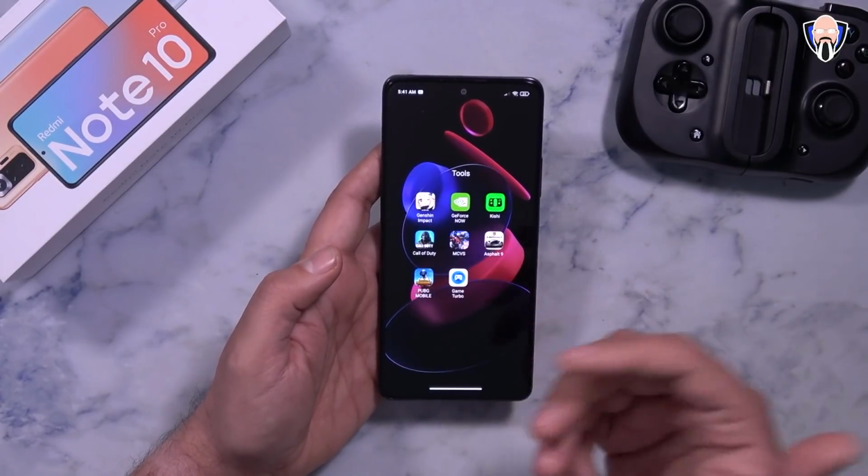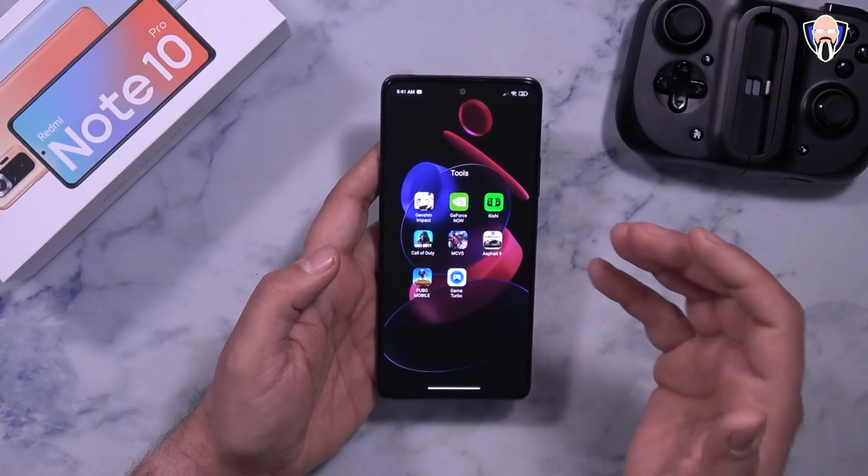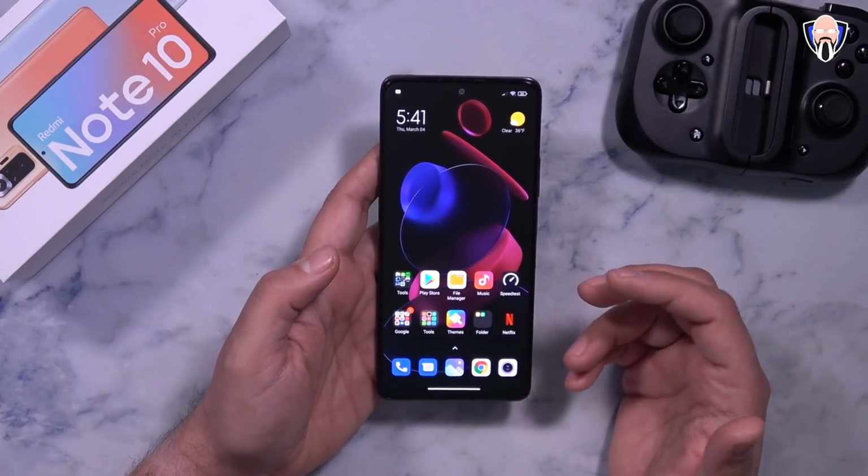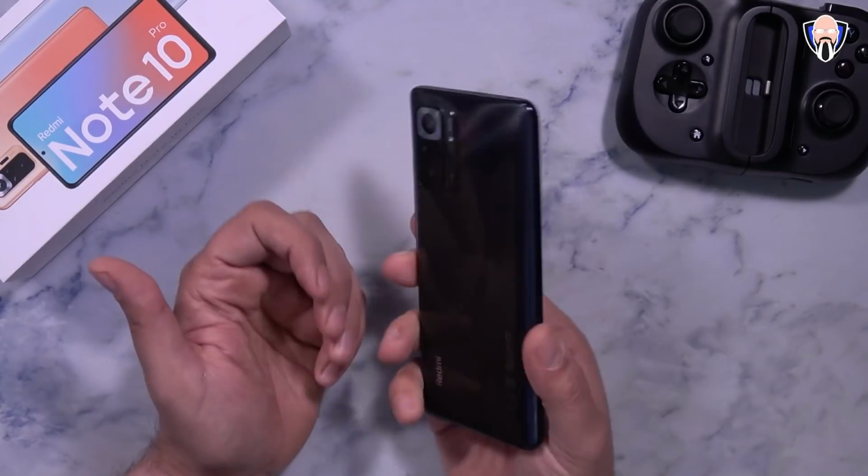And this is going to enable me to play the game that you saw on the cover. And that is Cyberpunk 2077. So let's jump into a quick sample of the gaming experience of how it actually works on the brand new Redmi Note 10 Pro.